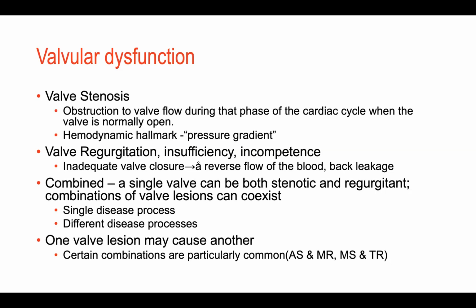Lots of times, the valve itself can be both stenotic and regurgitant. If it's stenosed, but the opening is fairly wide, you'll have a stenosis on systole and a regurg on diastole. So it'll be whoosh, whoosh, whoosh, whoosh. I've got all these abnormal sounds. Nobody's asking you to be an expert. Just identify that you have an abnormal sound.